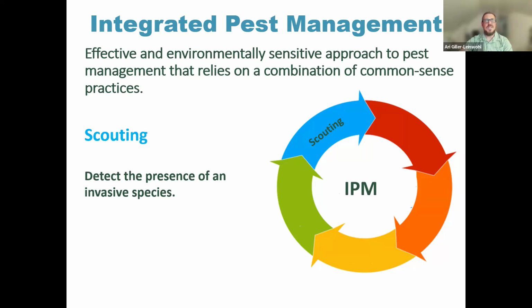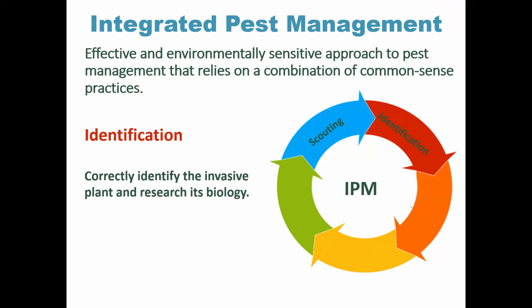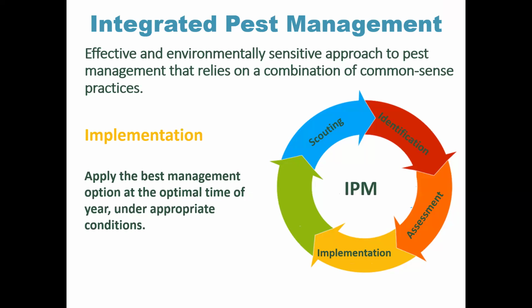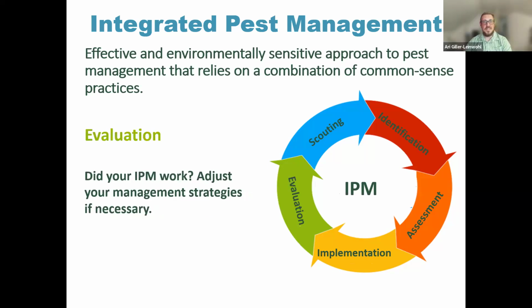But once we find the species, we want to make sure that it's the right species. With hogweed, we'll get into some distinguishing features that are helpful in terms of that. And then assessing all the options, depending on size and feasibility, could dictate between mechanical and chemical. And there's a lot of promise with biological controls. And then, yes, doing the work, but making sure that you're evaluating, is the work effective? So I think this framework is really important in terms of stepping through each of these aspects as opposed to just conducting control alone.